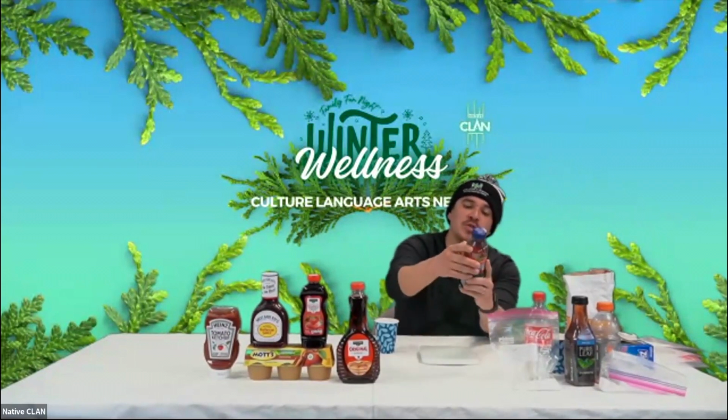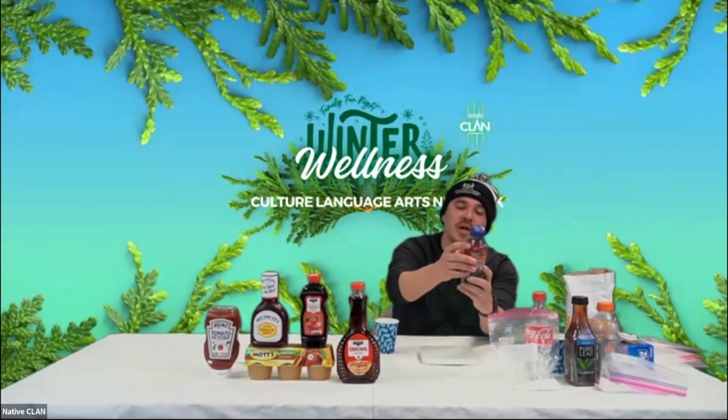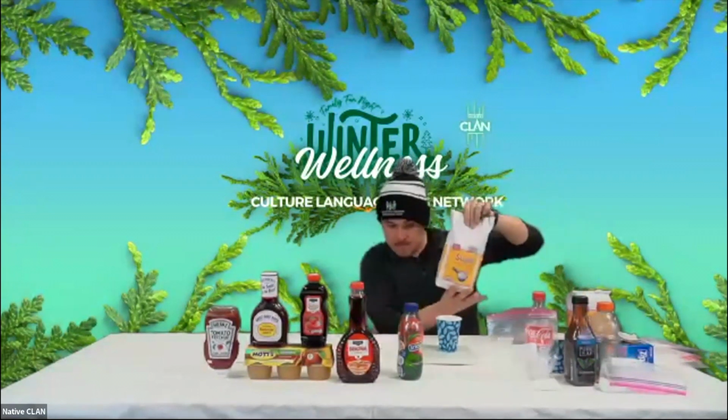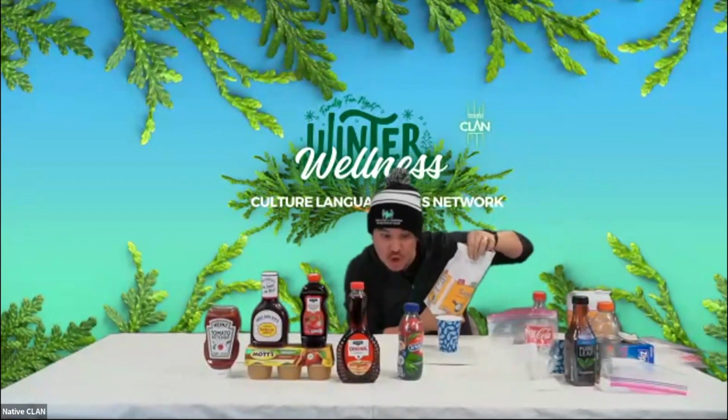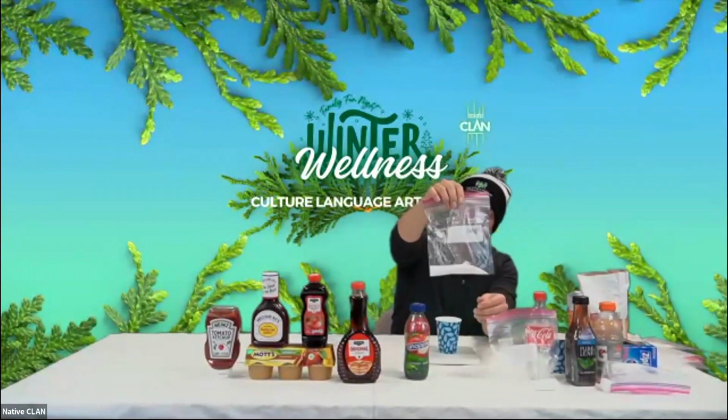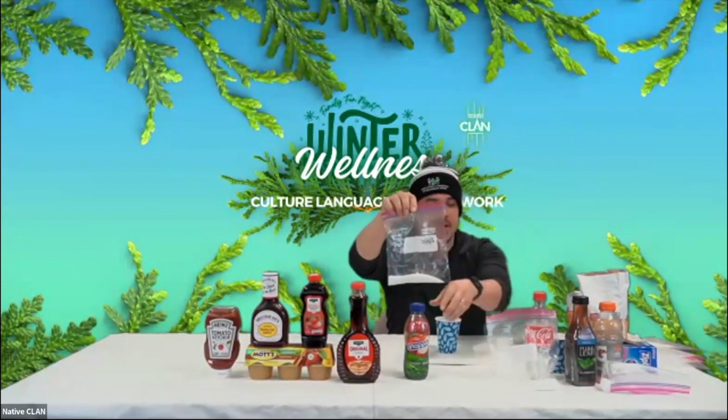It's really important to look at labels, at least for me as a diabetic. You see stuff like this, it tastes really good, it says fruit juice on it. It contains 10% fruit juice, and the added sugar content is 42 grams. Let's see. All right, we got 42 grams of added sugar. So the Snapple is a bit more than the Gatorade.